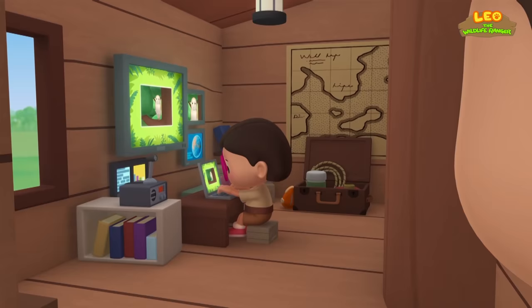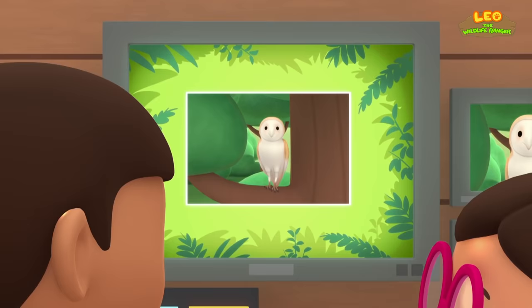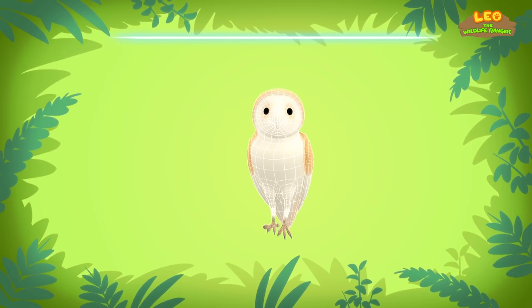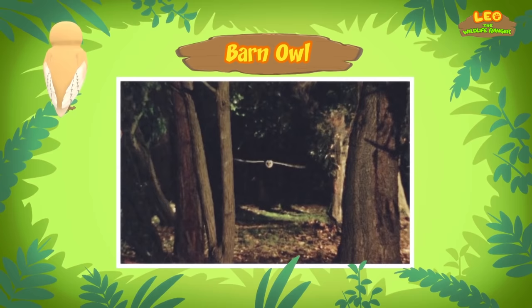Hi, Katie. So, why does this owl not hoot? Hi, Leo. Well, not all owls sound the same. And this owl is a barn owl. A barn owl. I see. So a barn owl communicates in a different way than other owls. That's right. But like most owls, barn owls are nocturnal, which means they are active during the night.